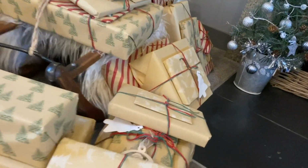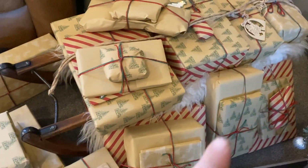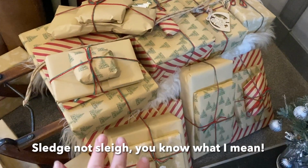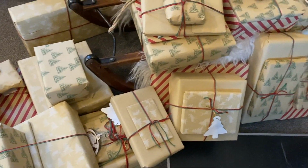Grace has piled them up really nicely on top of my sleigh and just taken her sheepskin rug down from her bedroom. So this sleigh will actually go at the bottom of the stairs. But for now, until we have our Christmas tree, we are holding the presents on it at the moment.